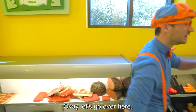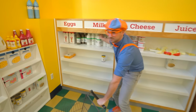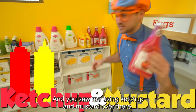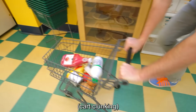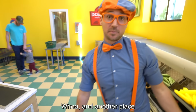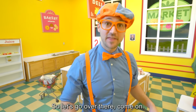Okay, let's go over here. Let's grab a shopping cart. Let's grab some milk. And you saw me using ketchup and mustard over there. Yeah, we got some of those. Whoa, whoa. Hey, and another place that restaurants get all of their food from? Yeah, is the farm, directly from the farm. So let's go over there, come on.